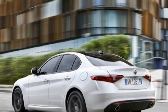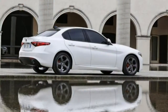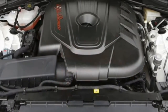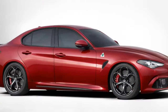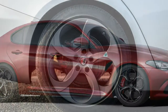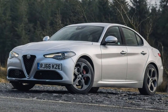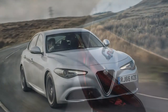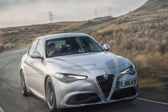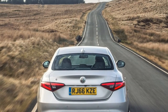Alfa Romeo Giulia Quadrifoglio. By far the fastest version of the Giulia is the awkwardly named Quadrifoglio model, Italian for cloverleaf. This is powered by a Ferrari-derived twin-turbocharged V6 petrol engine developing 503 bhp and 600 Nm of torque at 2,500 revolutions per minute. That's enough for a 0-62 miles per hour dash in 3.9 seconds and a top speed of 191 miles per hour, roundly beating all of its rivals.